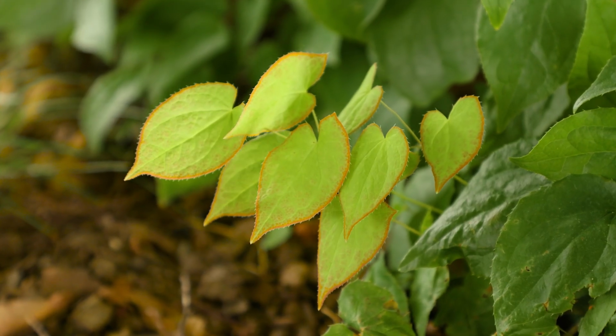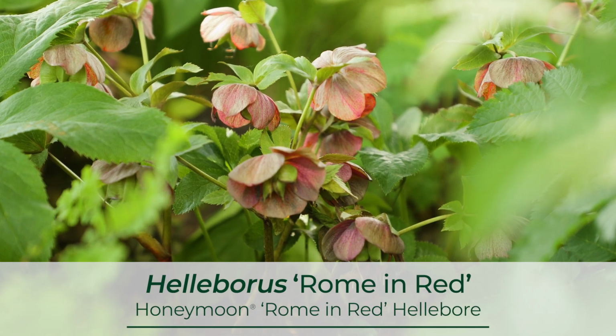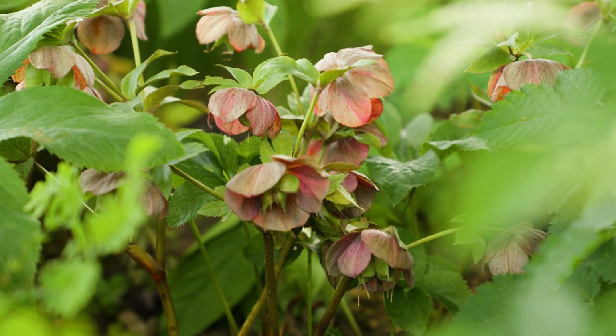The rich maroon to wine red blossoms of Helleborus Roman Red are showy and long-lasting, providing color and interest to the garden all year long.